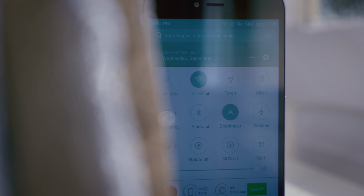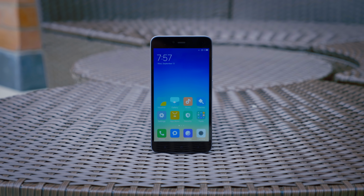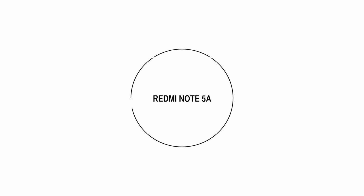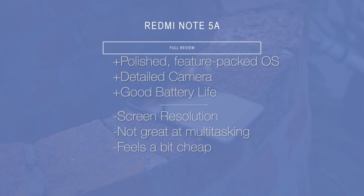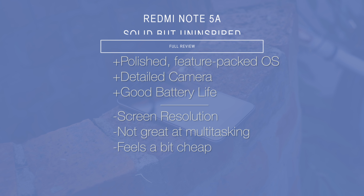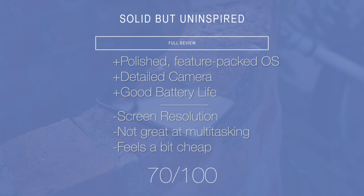So there we go, that is the Redmi Note 5A. And to be honest, as convoluted as this naming convention is, there is one message that stands out. That this is a polished, solid and respectable device from a now well-established company. It will offer you decent performance, decent build quality and a decent camera. In no way is it going to inspire or amaze you, but at its price point, very few phones do.